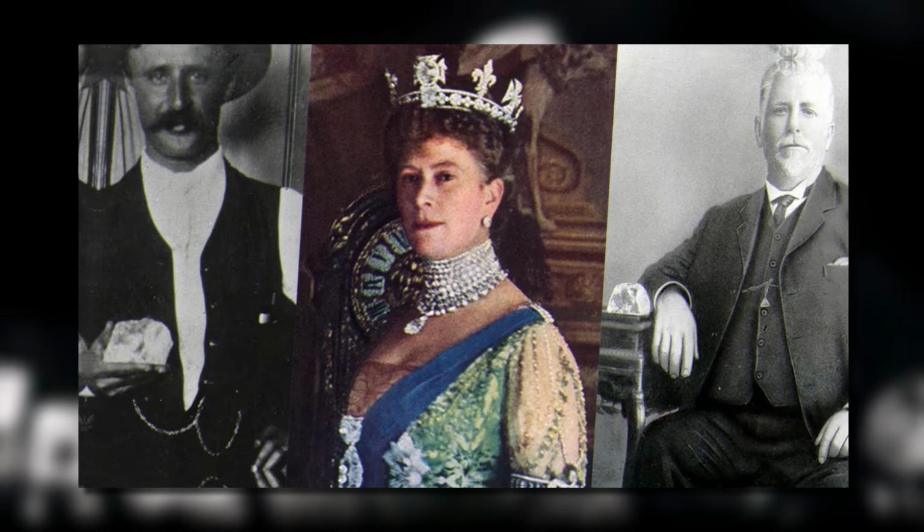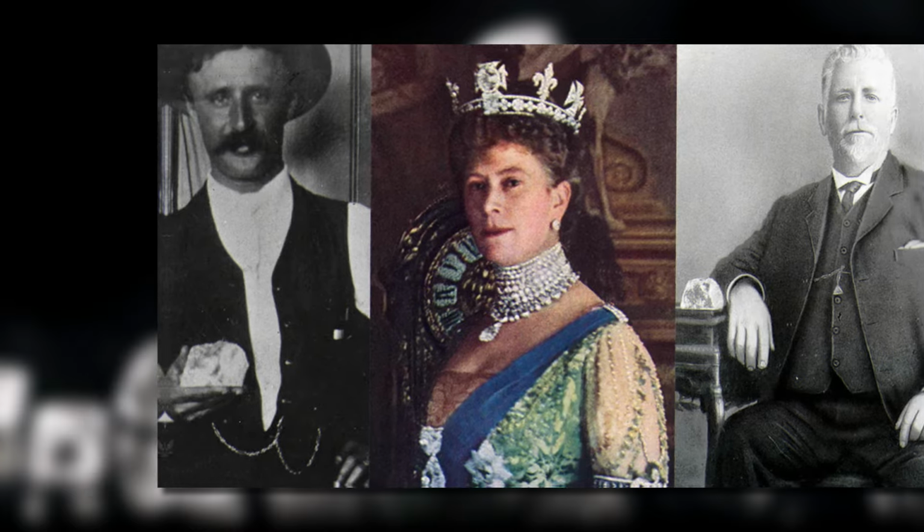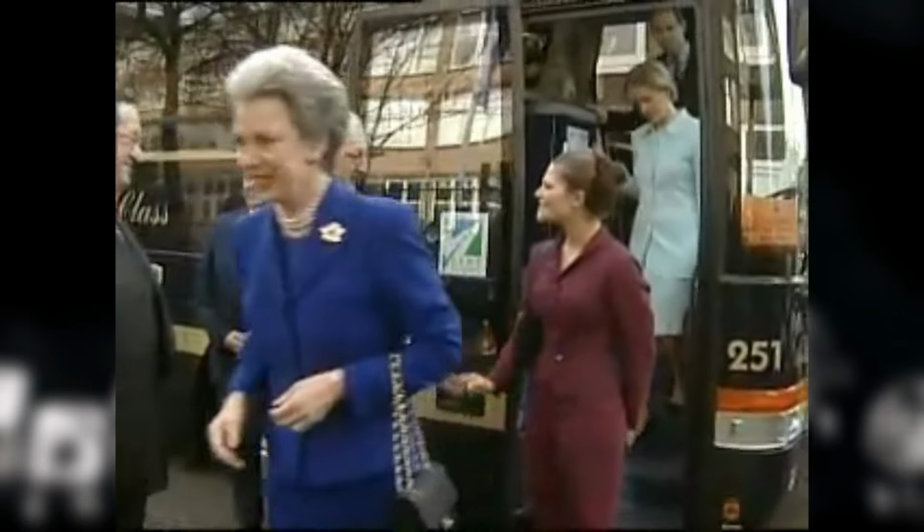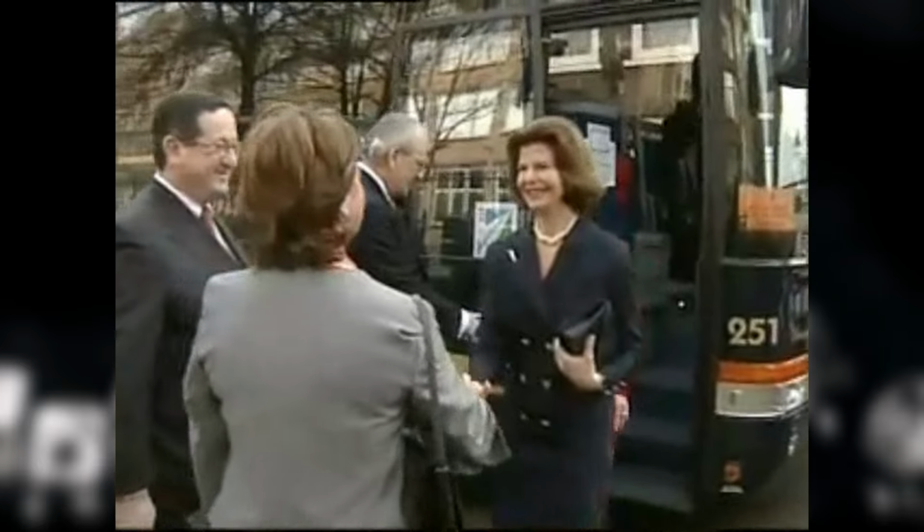South African officials presented Queen Mary with the remaining relics gathered in 1910. This was done to demonstrate imperial unity and personal regard. Not only did this gesture represent South Africa's ties to the British Empire, but it also marked the start of the stone's journey through the royal family's history.